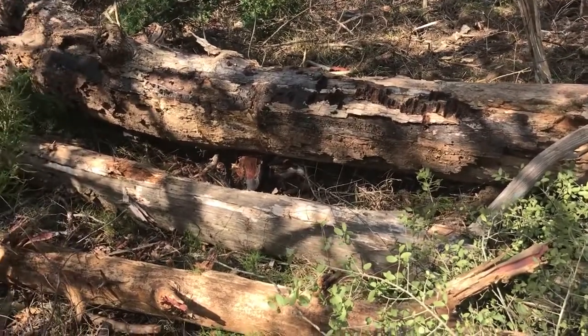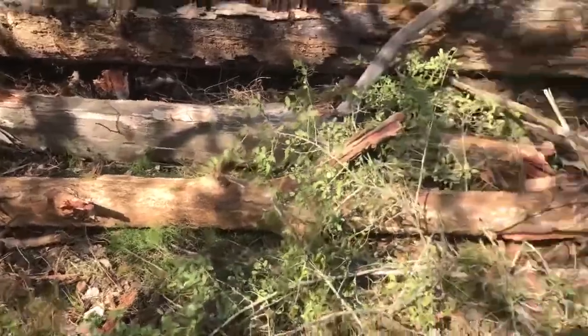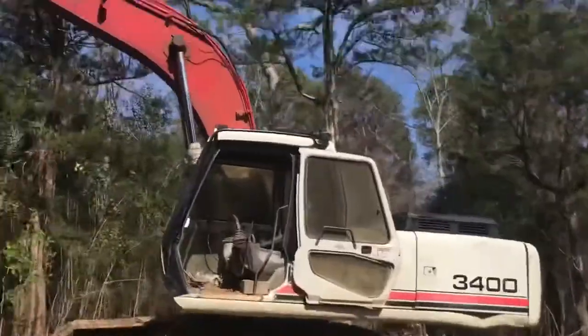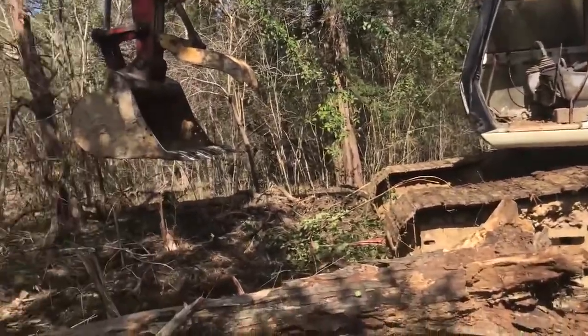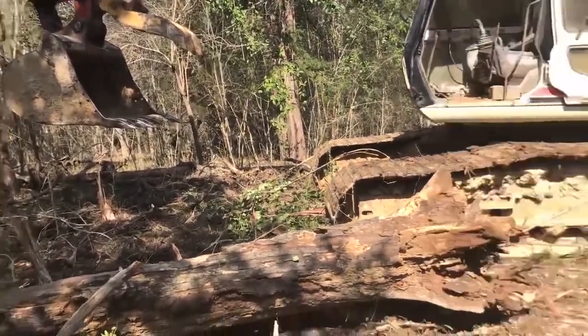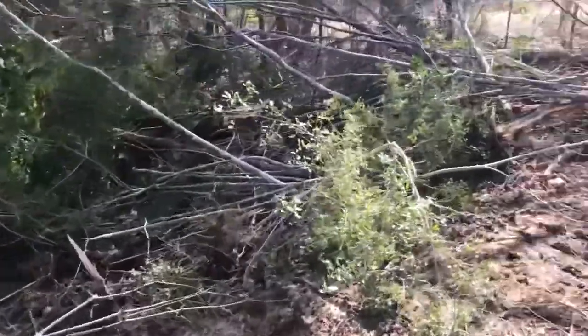I have no idea how long it's been dead. And there's another little cedar there that was already dead. I just knocked it down. But I'm trying to wait to take down any of the live cedars until I get a good idea of exactly which ones should come down. But yeah, I'll show you, running off over into here.